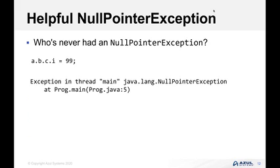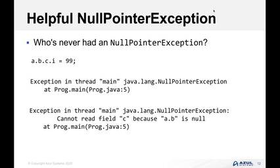Was it A that was null? Was it B that was null, so I couldn't reference C? Or was it C that was null, so I couldn't reference I? What actually was the problem? And in JDK 14, we finally have an answer to that problem. Now what we get is exception in thread main, null pointer exception, cannot read field C because A.B is null. Brilliant. Now we look at that piece of code, we immediately say, aha, A.B is null.